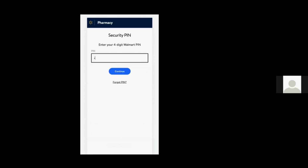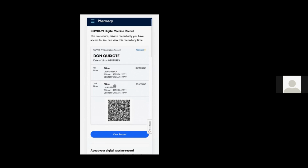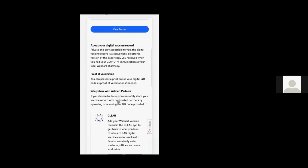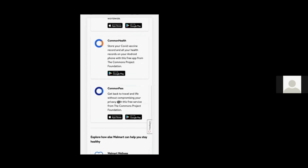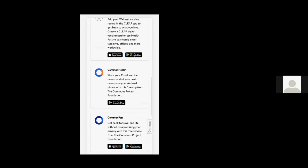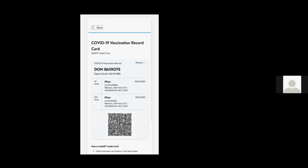So here you can see that the consumer is adding in their PIN. This is to add just an extra layer of security. And then right up here is when you see Don Quixote's digital vaccine record. So the consumer is informed that their vaccine record is ready after they receive each dose of the COVID vaccine, and or if they had already received the vaccine prior to the DVR being rolled out, they would also receive a text message and they would be directly led to their vaccine record.